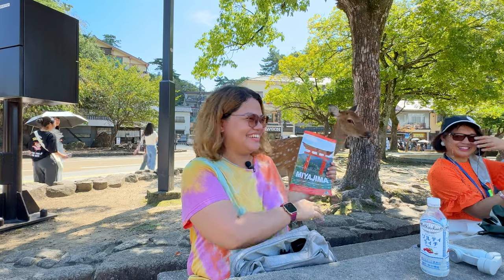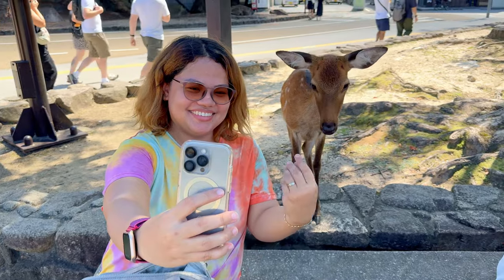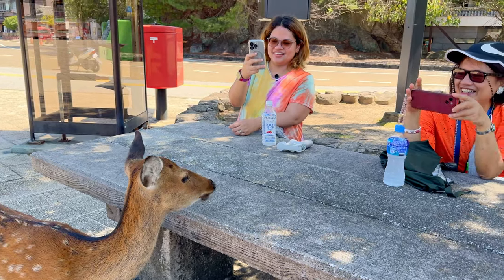Hey, dear. Bibian. I have no food. Beware of the deer in Miyajima as they are not as tame as the deer in Nara. Just remember to keep any food inside your bags.